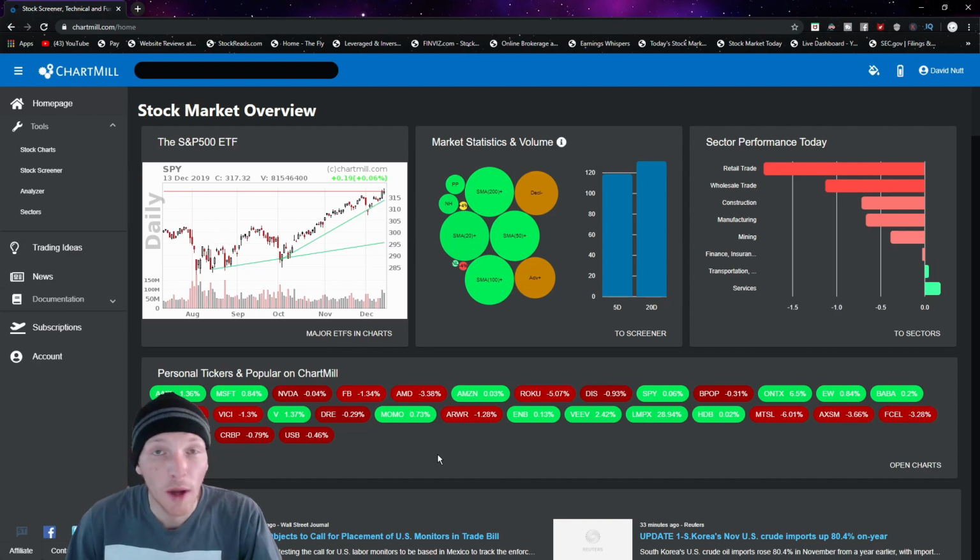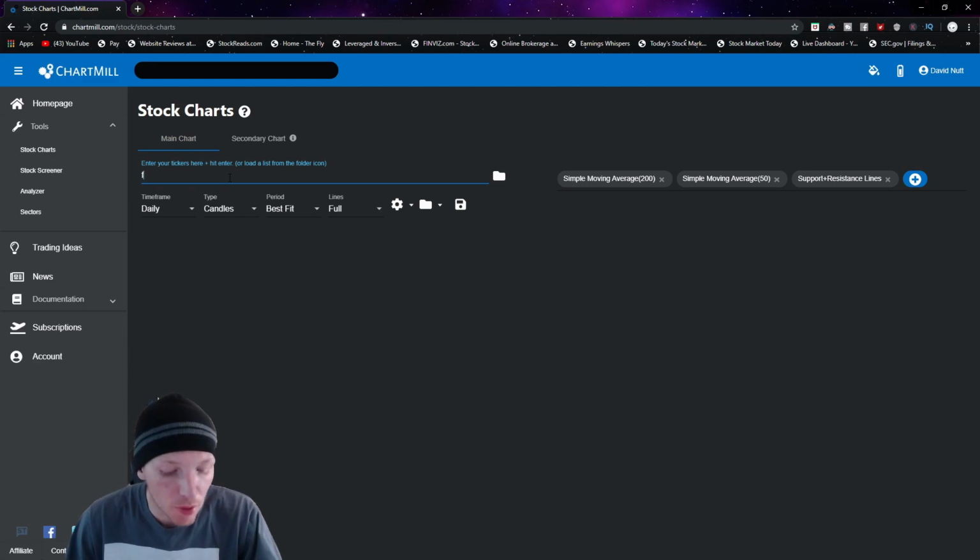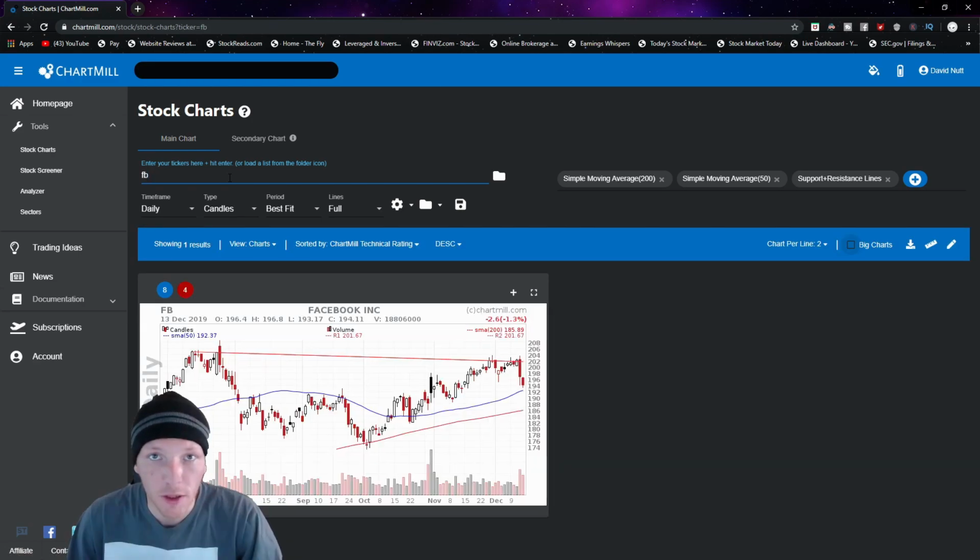If you wanted to look at charts just on ChartMill, simply go to the top here and click on Tools. It'll give you a list of options that you can choose from. The first one is stock charts. We'll click on that. It'll bring up a blank page. From here, you can look up any stock that you want. For an example, we'll look up Facebook. It'll pull up a little chart right here of Facebook.